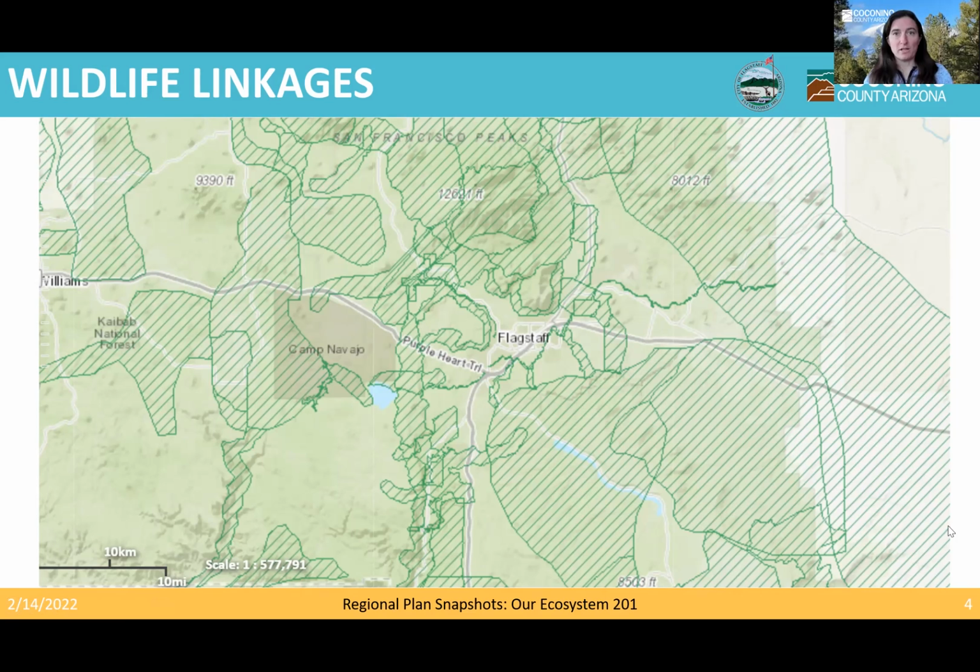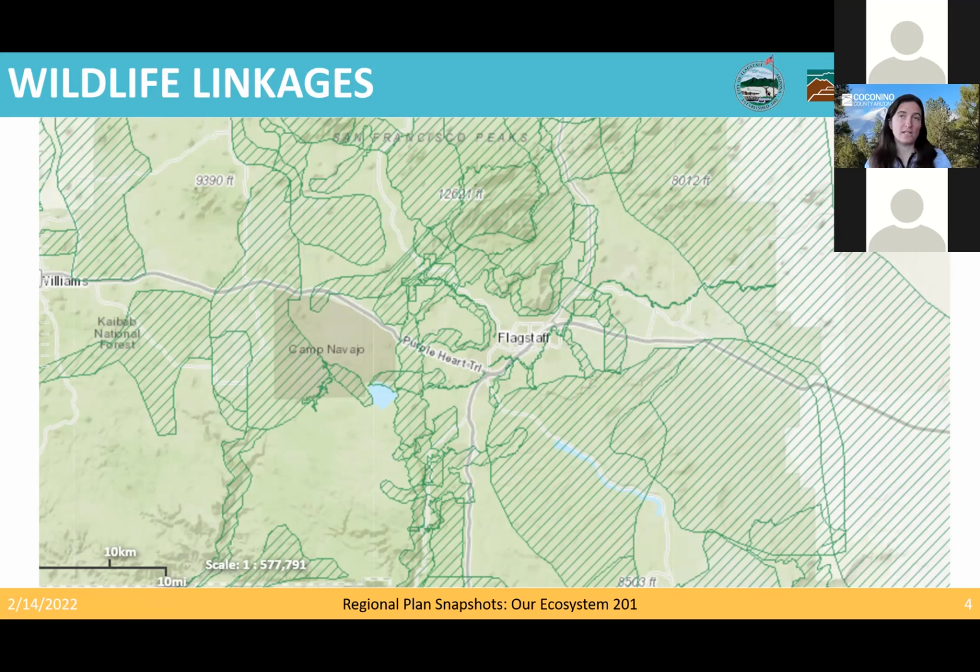Each of these separate polygons, each linkage zone, is described in a report that came along with this effort. If you look in the report, each zone is described as far as which species use it and the potential threats to each linkage as far as maintaining the continuity of it. This is useful when developments are proposed within any of these areas so that the project can be analyzed and designed in such a way as to maintain passage for those particular species that use each linkage zone. Next slide.